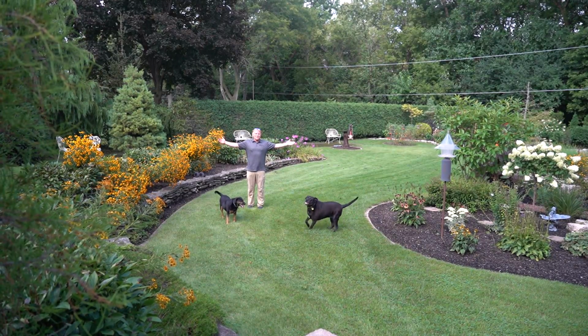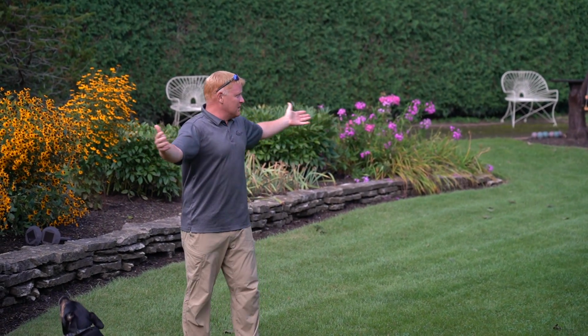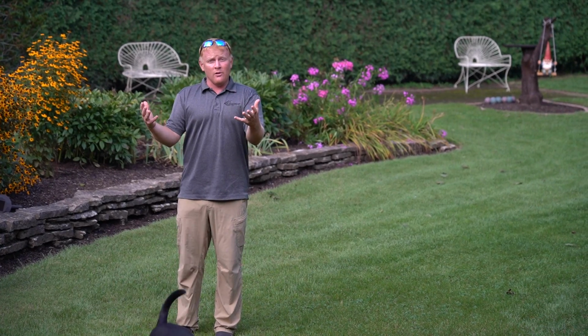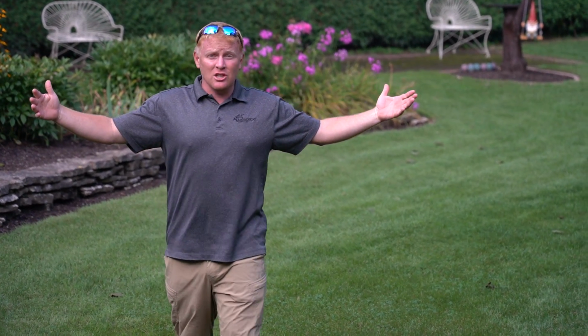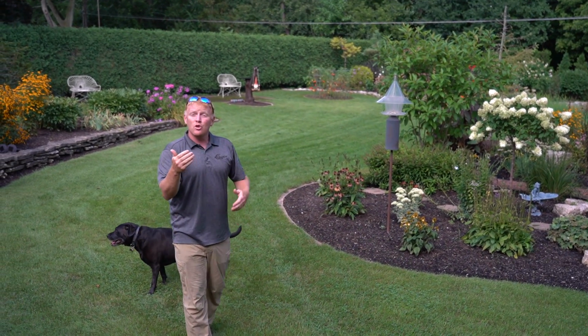So obviously with a big giant backyard like this, there's so many opportunities. And a lot of people would have looked at this big open space and said, this is where we've got to put the water feature. The problem with putting the water feature there is this: a water feature that would fit to scale with this yard actually has to get really, really big. The other problem, and the bigger problem for me, is nobody would see it.